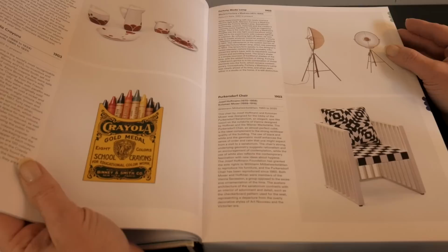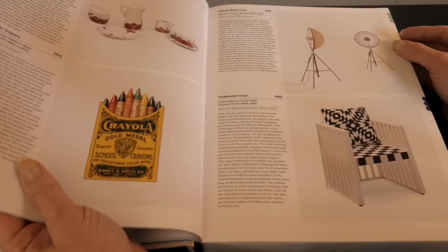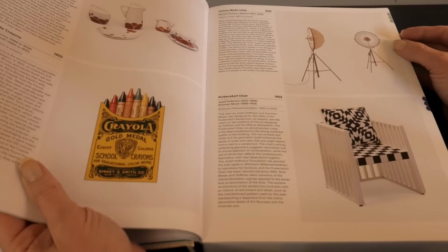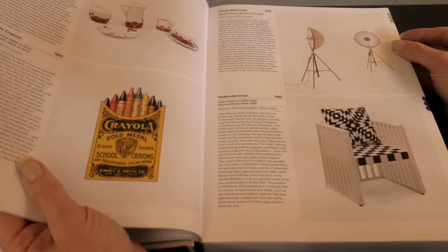1903. From Edwin Binney and Harold Smith. Crayola Crayons is the world's most recognizable brand in its category. In 1903, co-inventors and cousins set out to create a set of colorful crayons that were safe for use in schools. Alice Binney, Edwin's wife, named the crayons Crayola, from the French words for chalk and oily.